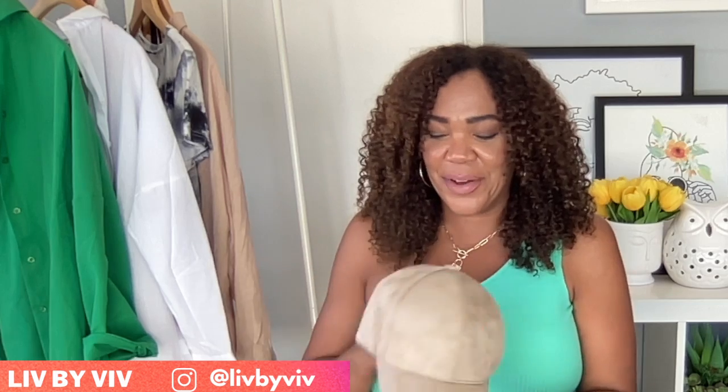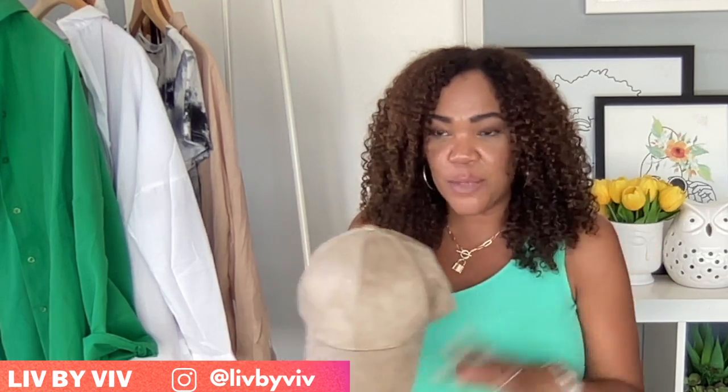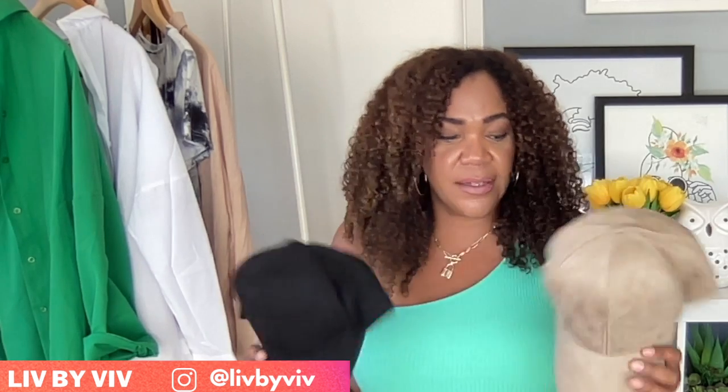Okay, and then I keep wearing little baseball caps. I have had trouble in the past finding baseball caps that fit my slightly larger head. So these are a go. I like that they're like little baseball caps. I have two colors, the black, and I want to get gray, but let me slow down. So these are black and the khaki. I like that it has a touch of kind of suede. It's not really suede, but has some texture to it. Kind of makes it a little more elevated.